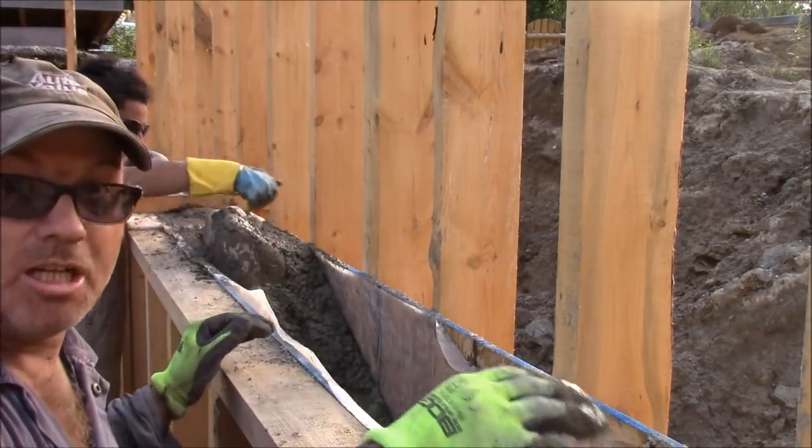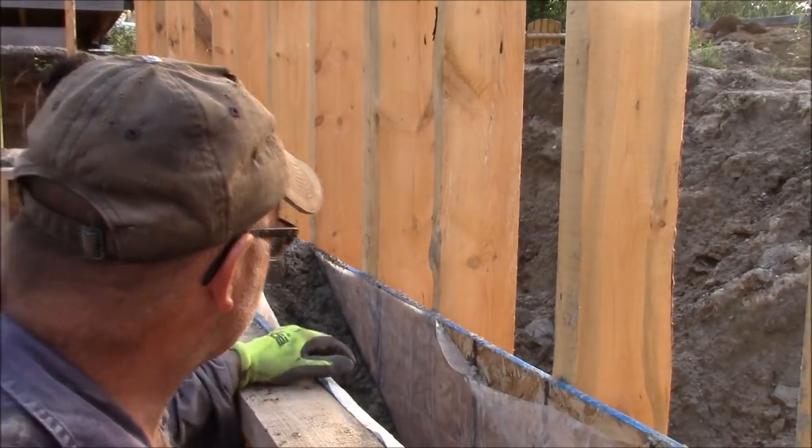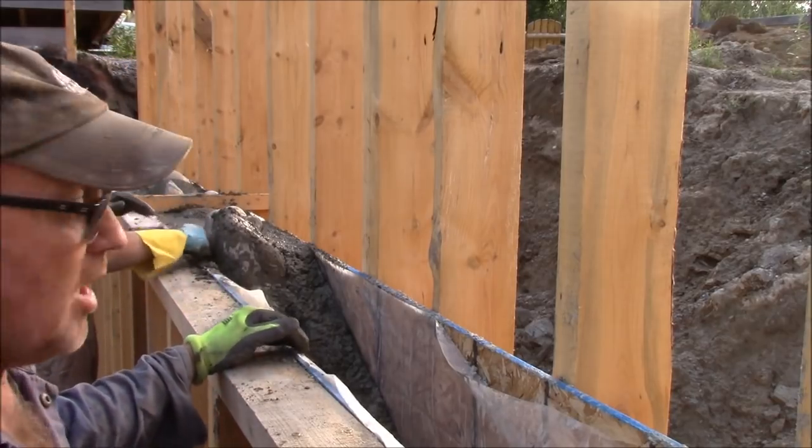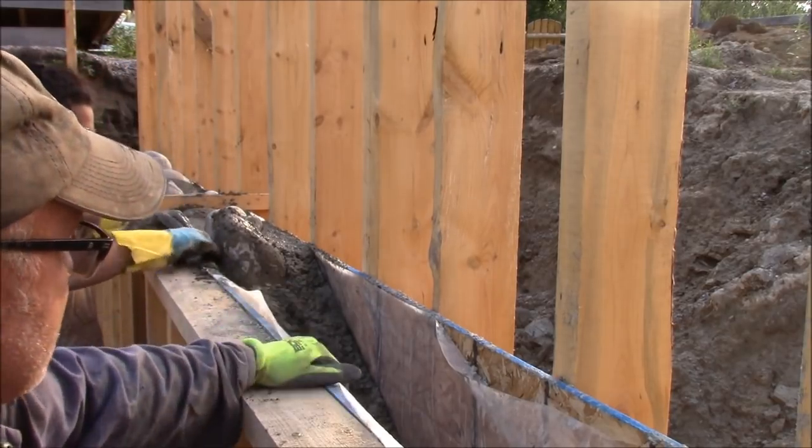We shake them a little bit too, to make sure they set down in there so the air comes up around the concrete, so there's no honeycombing between the rocks and the forms.